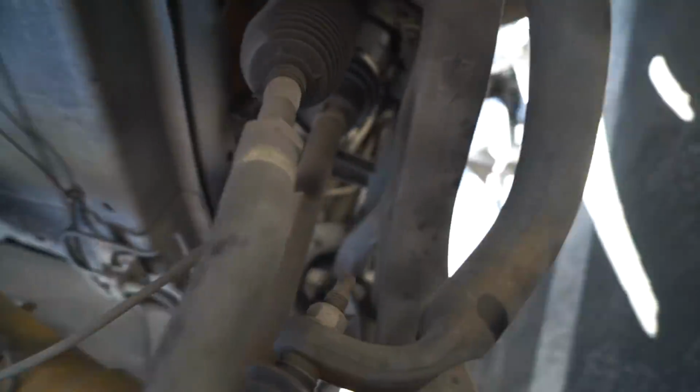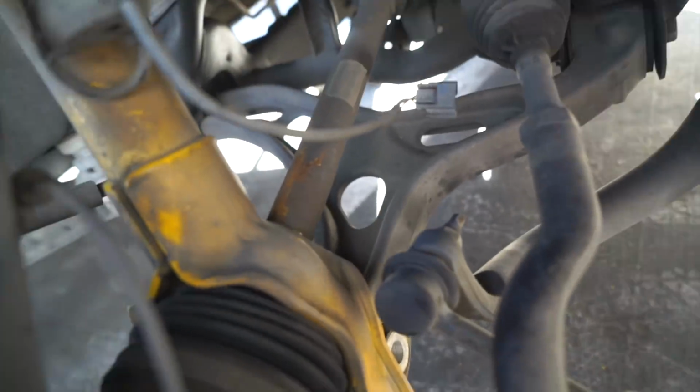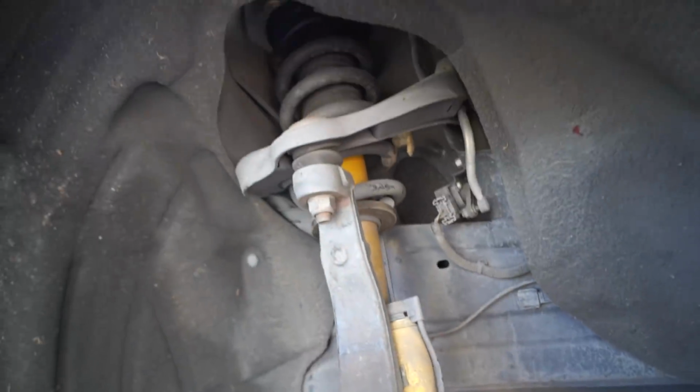There's no physical way I can press the suspension down hard enough to get this back in, so we are going to piece it back together. And I am going to wait until another time to just bag it instead.